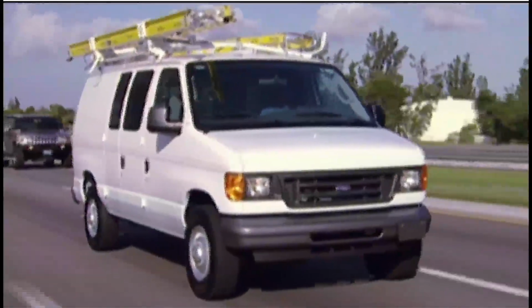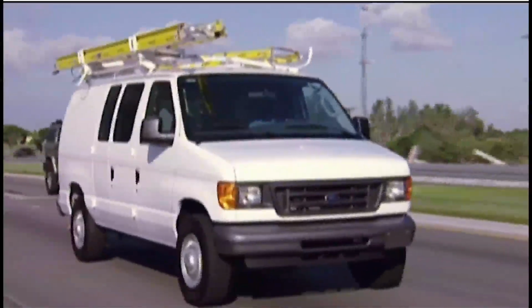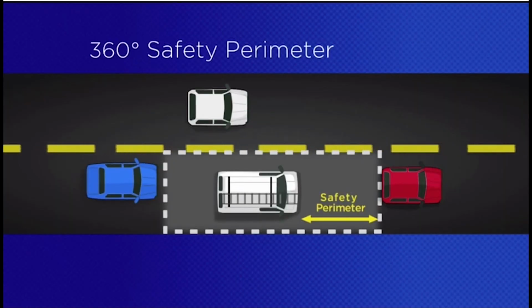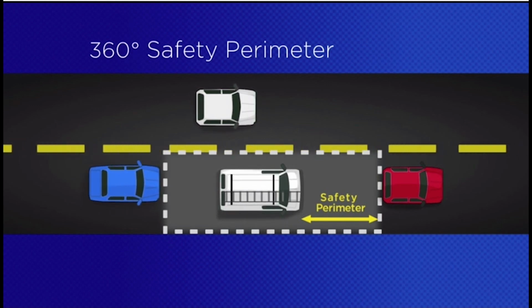Driving in a car or truck can isolate you and give you a false sense of separation from the other vehicles around you. But because you and other vehicles are in motion, the potential for mishap is always present. This potential increases along with higher traffic volume and higher speeds. That's why you need to constantly establish and maintain a 360-degree space cushion or safety perimeter around your vehicle.